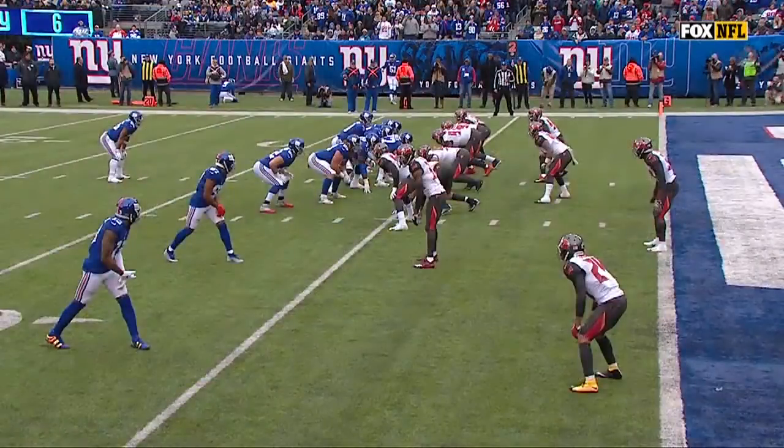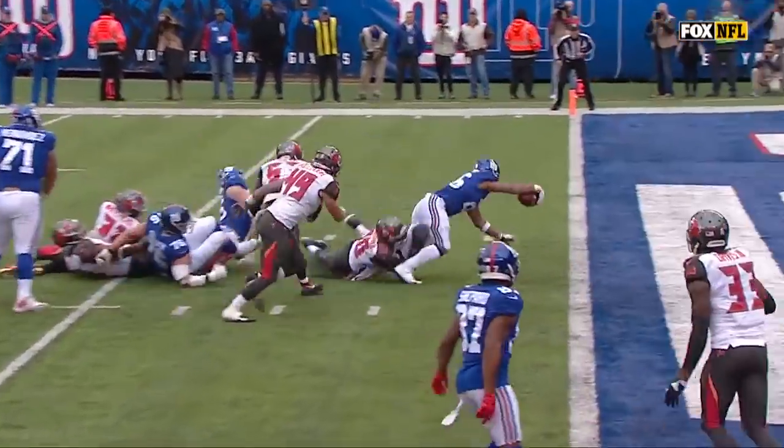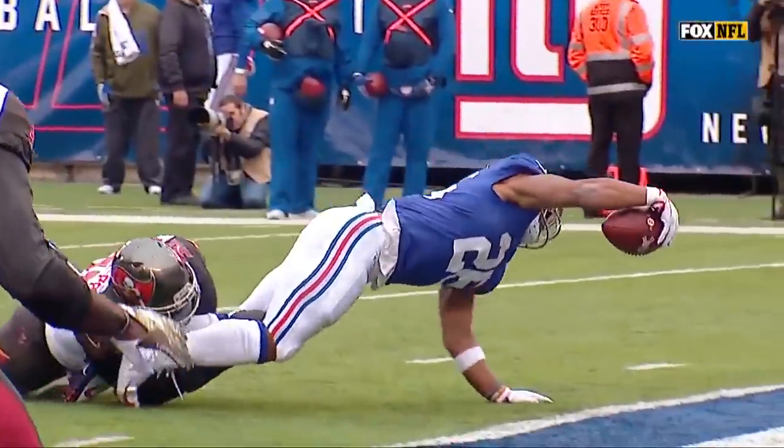It's an excellent job of the backside of this line cutting off the pursuit of the Buccaneer defense. Right there, there's the cut right there. The ability to explode and get in the air and easy touching. Look at that ability to leap.